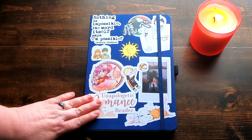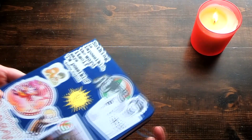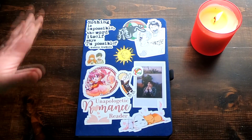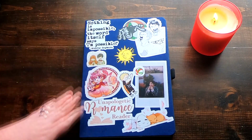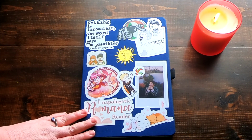Now this is going to be my main reading journal for the year. Yes, it exploded with stickers. I like for my journals to showcase my personality, so I like to decorate them, and I did go a little hog wild this year.